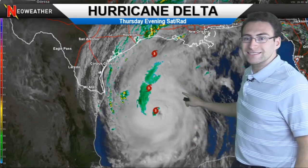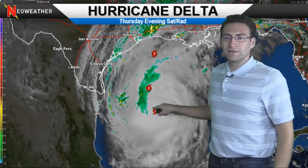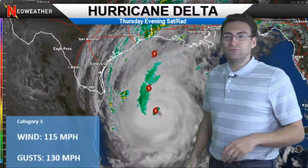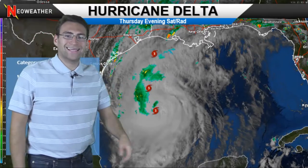Here is Delta as of this evening. You can see a very nice looking shape to it, a little bit of an eye here. Wrapping around it are some showers and thunderstorms as it continues to produce a very strong format. We've seen so many of these. 115 mile per hour winds, gusts up to 130 miles per hour. That pressure is fairly low as well. Right now it's off towards the northwest, but this will curve back as a Category 3 hurricane, most likely making landfall as we go throughout Friday afternoon.